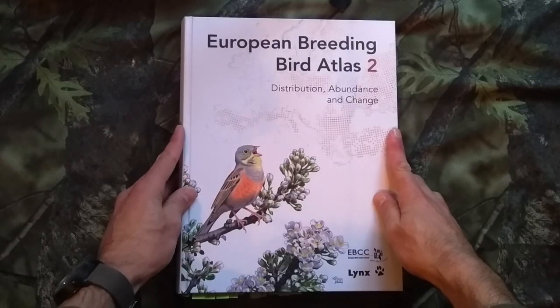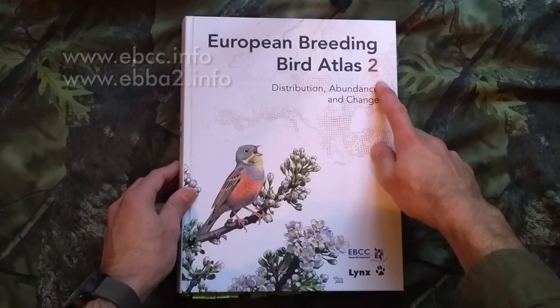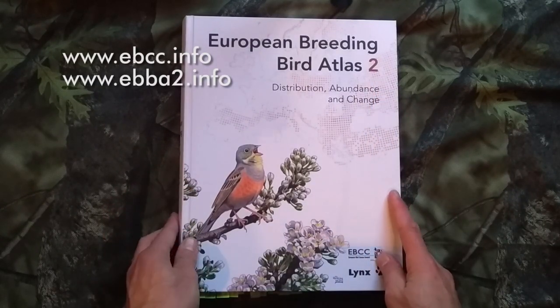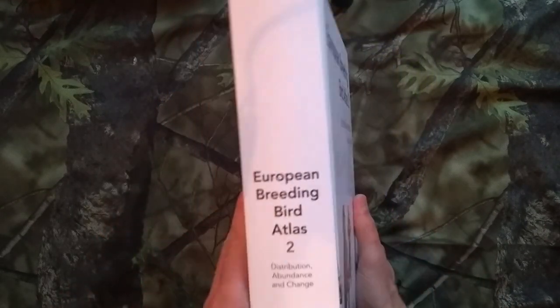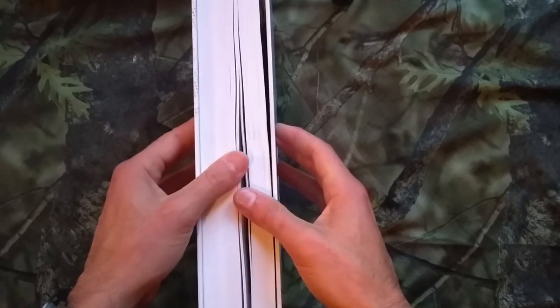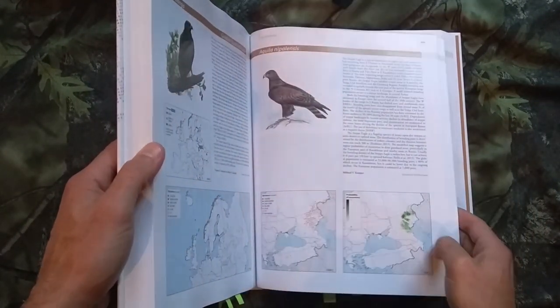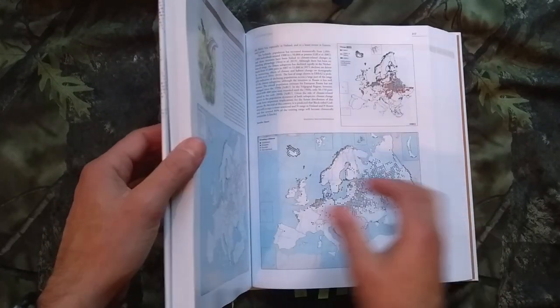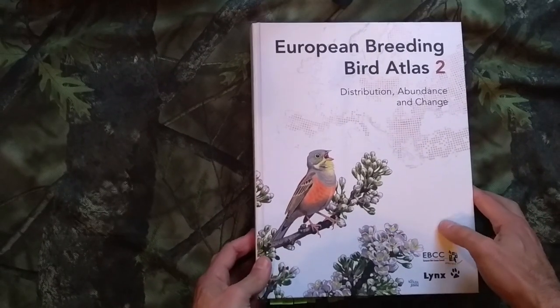Hello, this is a quick review of the European Breeding Bird Atlas second edition that was published in November 2020 by the European Bird Census Council. It's a great book. It's a bit heavy though, 4.6 kilos of book, but it's worth every single gram because of this amazing amount of information in the form of maps and text. It's a great, great book. We're going to analyze it a little bit in detail.